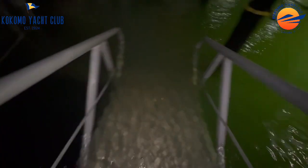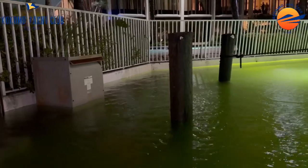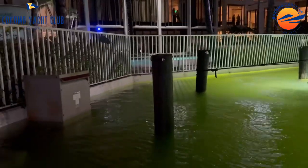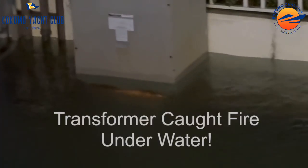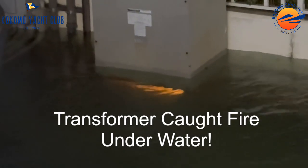Oh boy, and it's gotten deeper and deeper and deeper. All right, so I'm up to my shorts as high as it'll go, and I've still got several feet before I actually get down. So that's a no bueno. I'm not gonna do that. But the water is still rising, unfortunately. Oh man. We are officially trapped on the boat now.